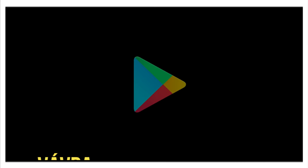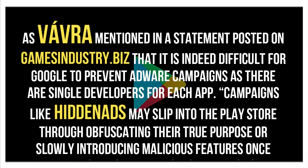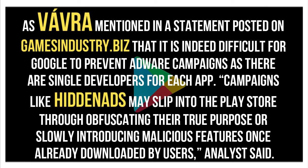As Vavra mentioned in a statement posted on Games Industry Biz, it is indeed difficult for Google to prevent adware campaigns as there are single developers for each app. Campaigns like hidden ads may slip into the Play Store through obfuscating their true purpose or slowly introducing malicious features once already downloaded by users, the analyst said.